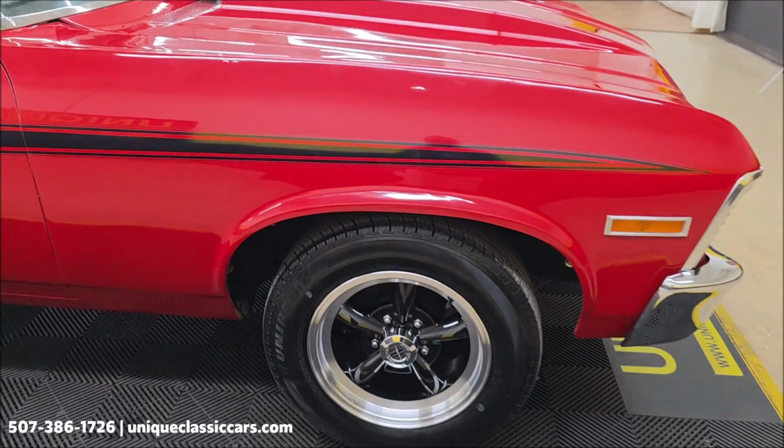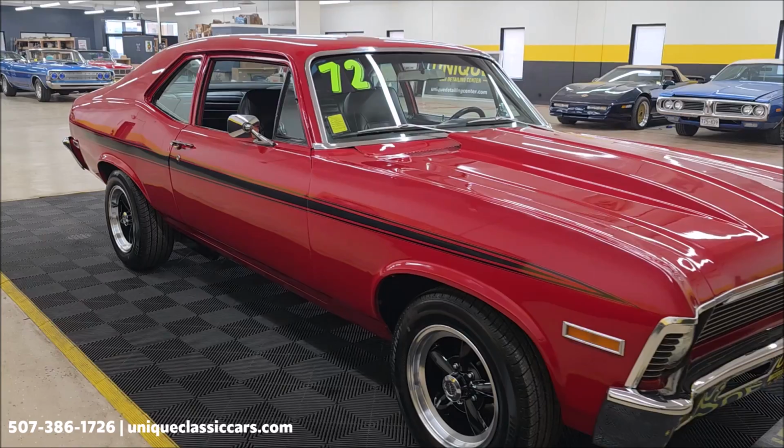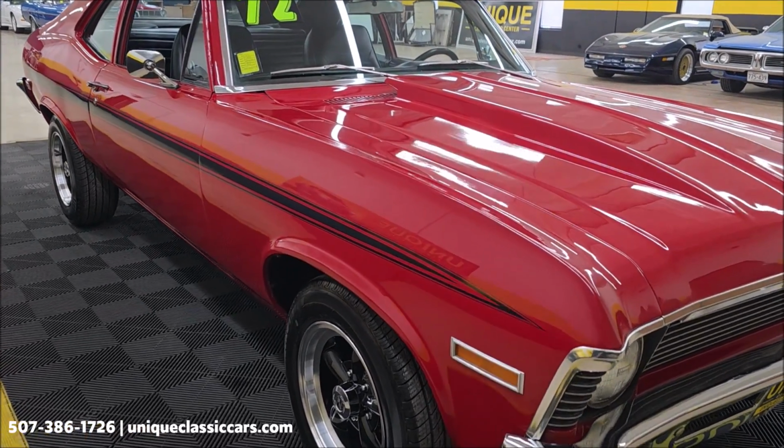It's riding on Legend Series 5-spoke wheels, radial tires, Uniroyals, and as you can see behind there, disc brakes up front. Now, speaking of rims and tires, those were new in 2025, and in just a bit I'm going to go through a bunch of other items that are new in this car in 2025.